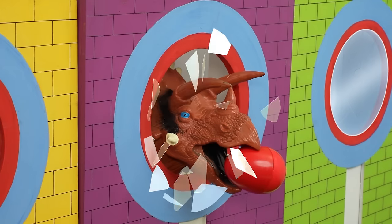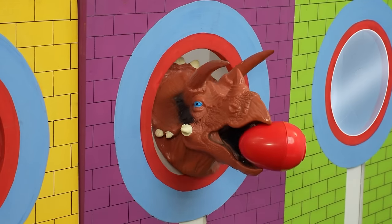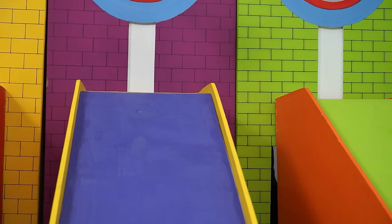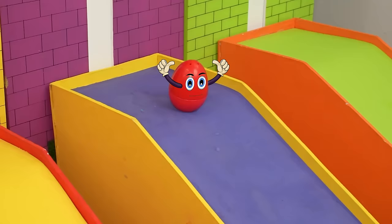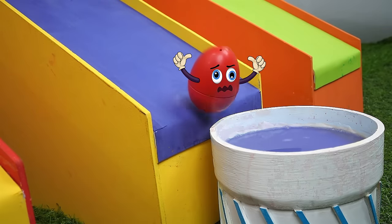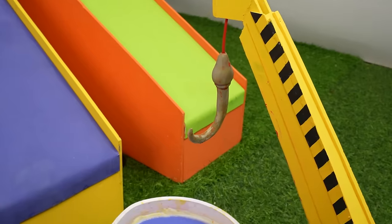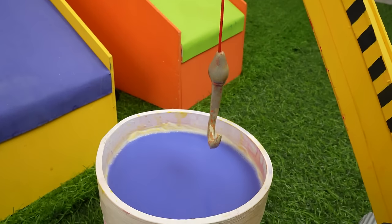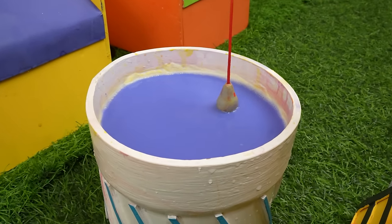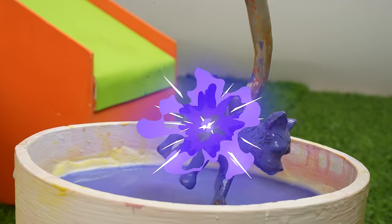Hey, it's a red egg! The egg rolls down to the violet paint. This is washing time.